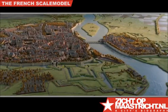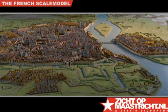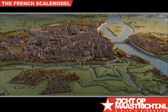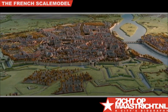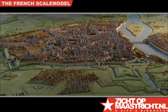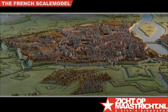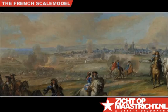In Centre Céramique, where, among other things, the public library is located, a scale model of Maastricht as a fortified city is put on display on the first floor. The original of this scale model dates from 1752, and thanks to this scale model, we know what Maastricht looked like in the 18th century in the greatest detail.